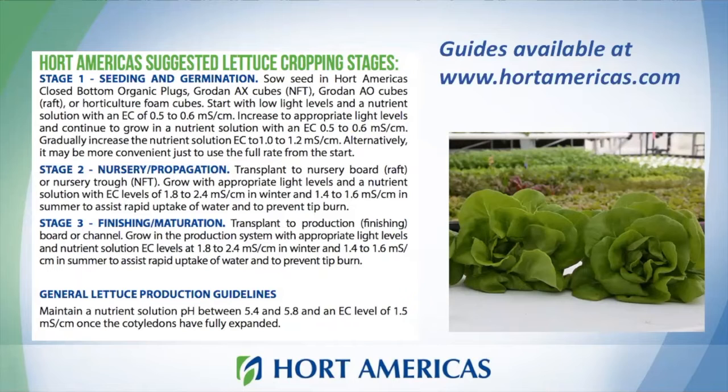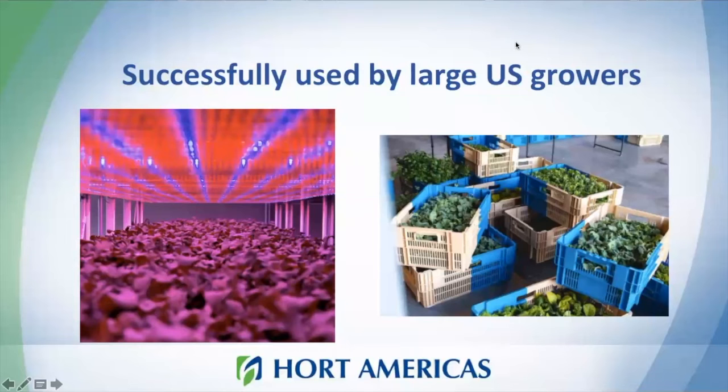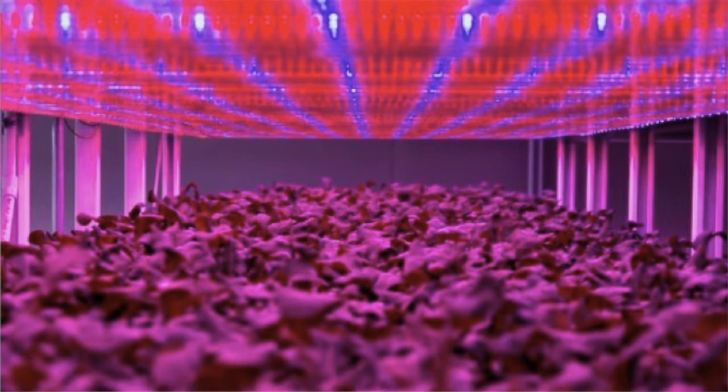Here is an example of our guidance for lettuce. So in here you can see how we show how to manage the formula in different stages of development in lettuce. Even if lettuce is a plant that always is in the same stage of development as vegetative, we have found better results making a small adjustment, and we can share with you this information. So this is just the example for lettuce, but you can also find the information for basil and also microgreens in our website. Very important to mention that our products have been proven successfully by large US growers in greenhouses and also in vertical farms.